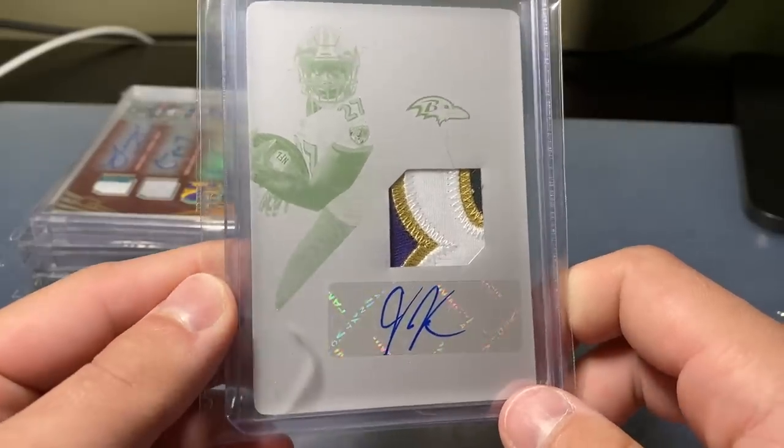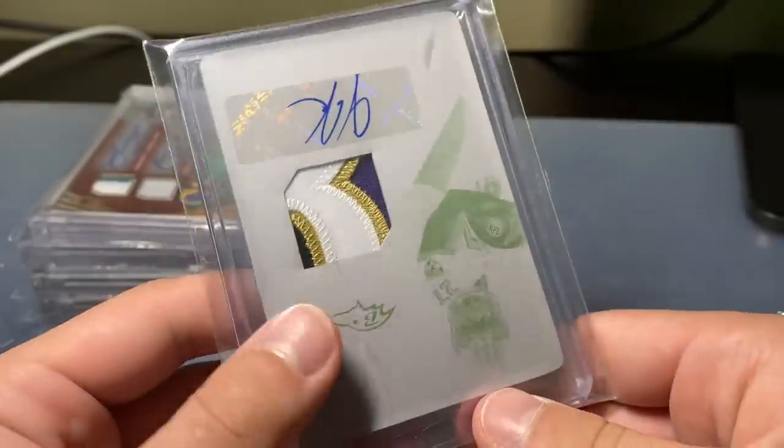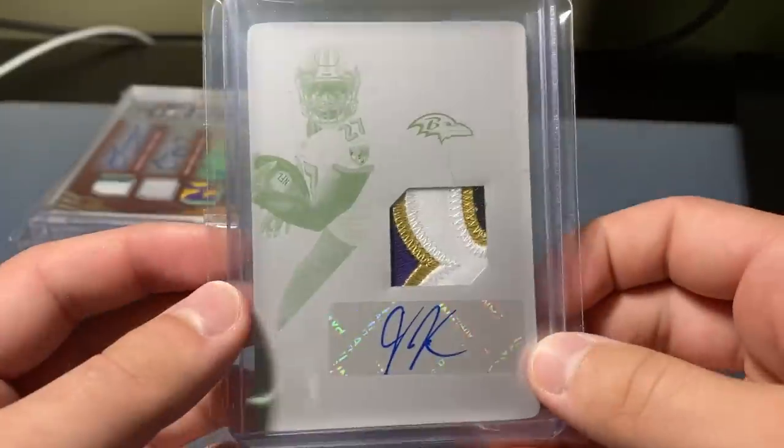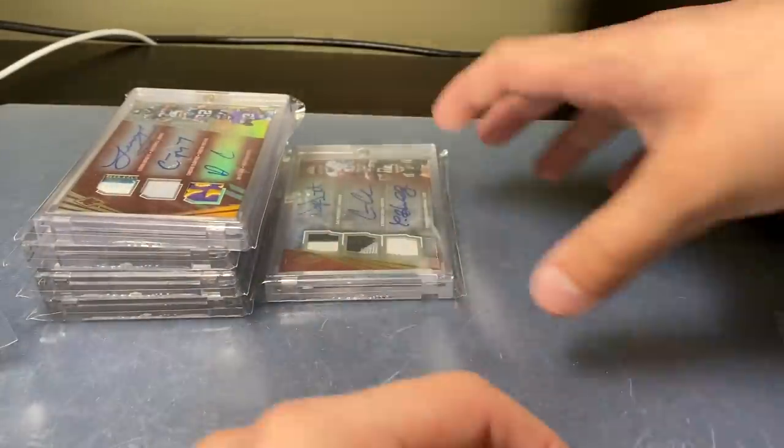So I had a feeling I thought it could be part of a B in Dobbins on his jersey when you flip it upside down. I'm not sure, but 101 Dobbins. By the way, if you're interested in any of these cards, let me know.